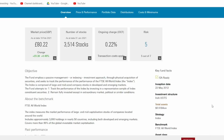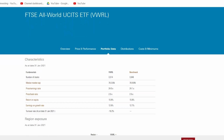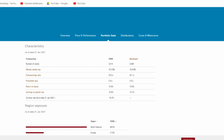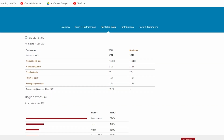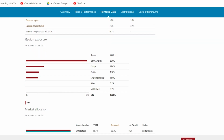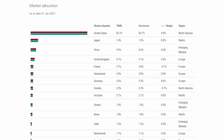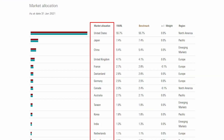So, back to Vanguard's website and we can look more into this diversification by clicking on the Portfolio Data tab. Here, you can see some characteristics of a fund, so be sure to have a look at them if you're interested. As you scroll down, you can see some information about the region exposure, and then more importantly, the market allocation for each country. The table shows all of the countries that the stocks within the ETF are located in.